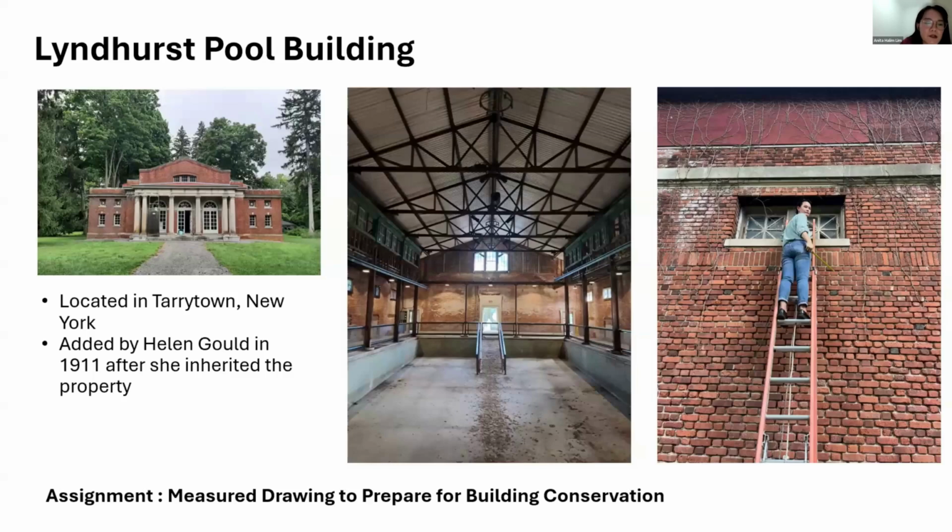The next site is the Lyndhurst Mansion site. The site is located in Tarrytown, a small town in the state of New York. In this site, I am working together with Alexa, the Silman Fellow that has been working with Mark for several months. We put our focus on the Lyndhurst Pool building that was added by Helen Gould in 1911 after she inherited the property. The pool building is not working right now, and during a rescue plan many years ago, the dilapidated glass ceiling was replaced by a metal roof which stopped the leaking.